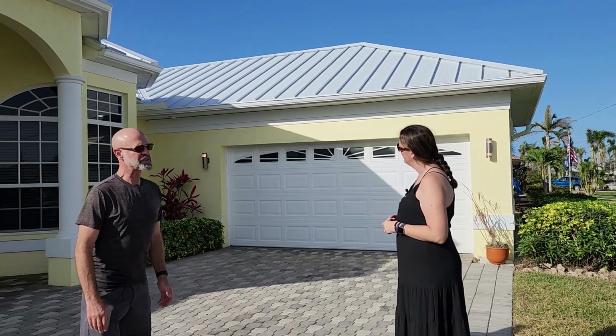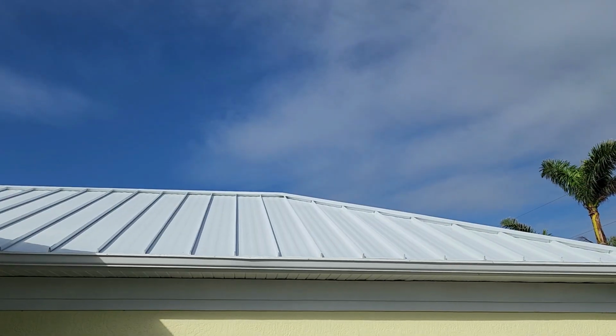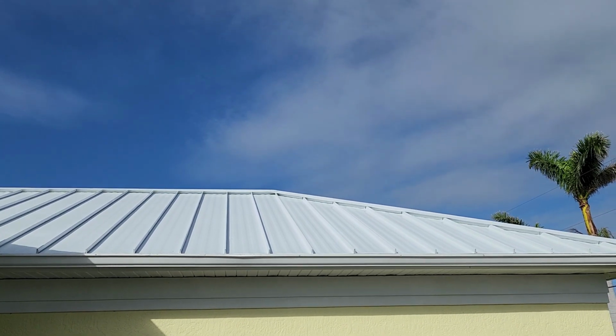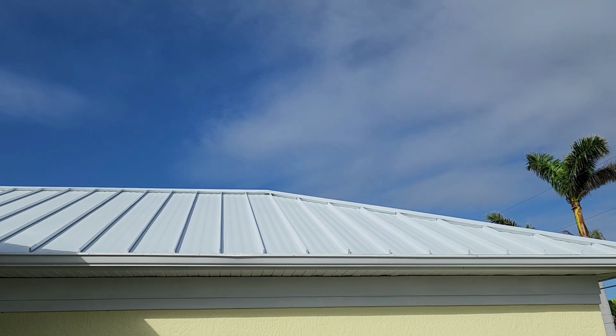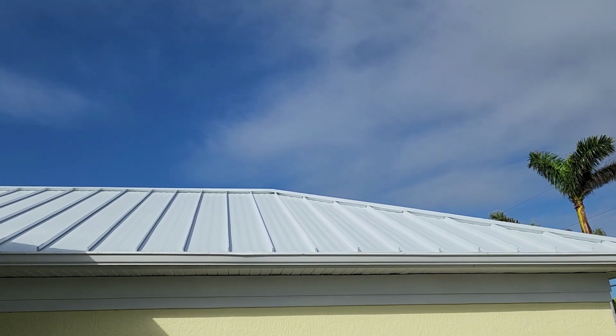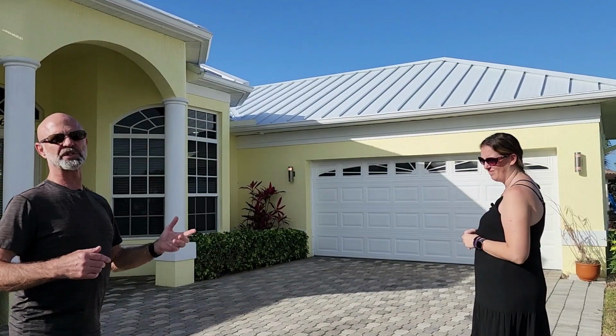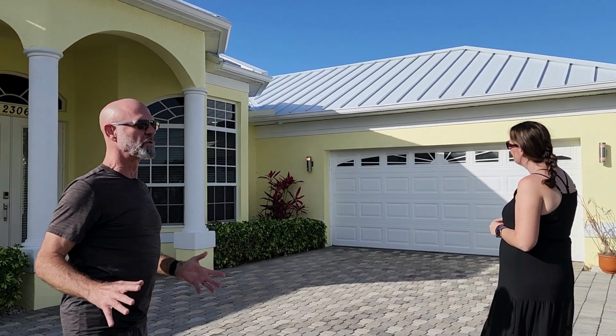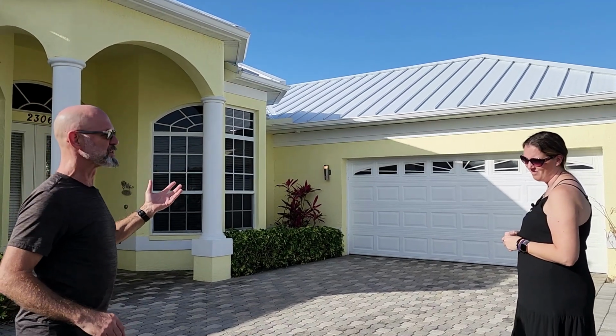Well, this is a standing seam metal roof. There are a couple of types of metal roofs. One is a standing seam, which is really the best type of metal roof you can get. And the other one is a metal roof with fasteners. So instead of the nice standing seam, you have fasteners. They're both good roofs, but this is the more elegant and the more expensive, but not that much more expensive, but the better metal roof you can buy.